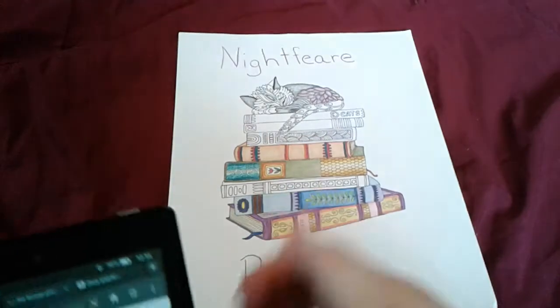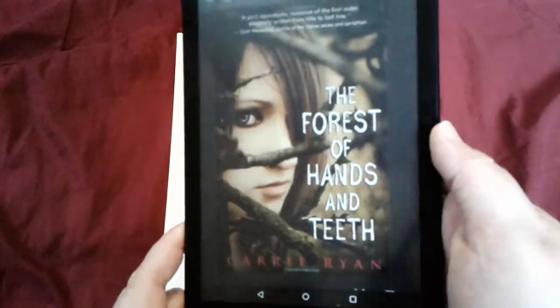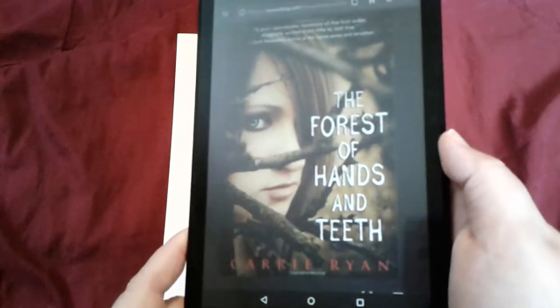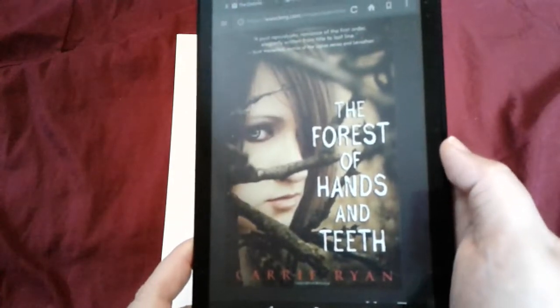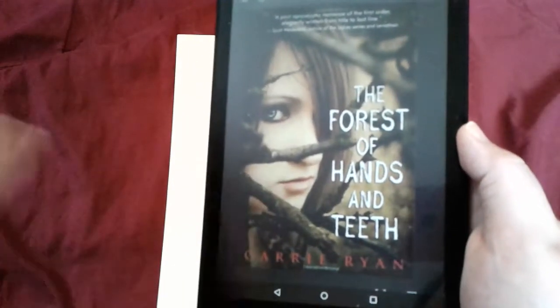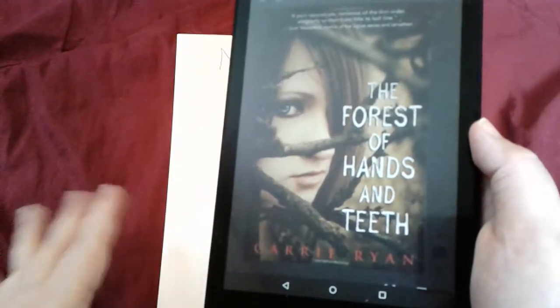Okay, now the next one, oh, this is a good one. This one is The Forest of Hands and Teeth by Carrie Ryan. And this one is an apocalyptic zombie book. And actually there's a series, I've read 3 of them. And then there's some prequels and a couple other ones that I have not read yet. But I read the main 3.